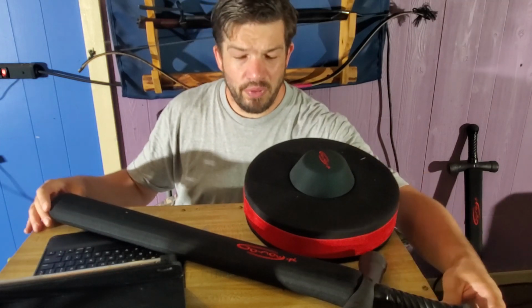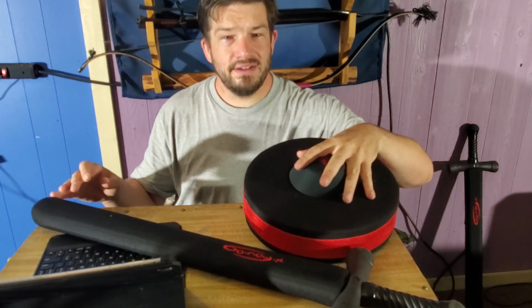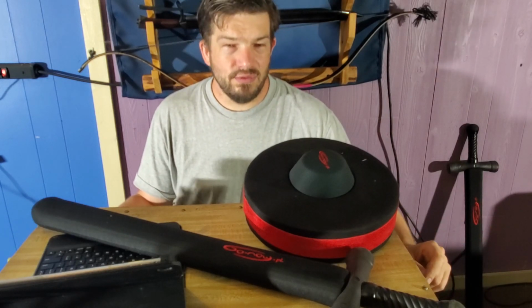Today I have for you the Polish-made Go Now arming sword and companion buckler, and I would like to tell you how these came to be the staple weapon for the archers in the Backyardian War.